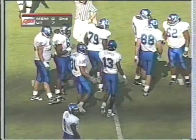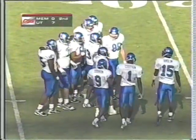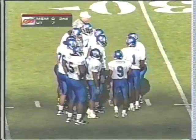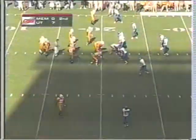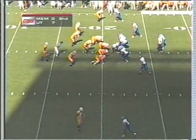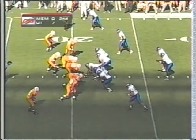We're just starting the second quarter of play here in Knoxville, with the Volunteers leading the Tigers by a score of 7-0. The last time these two met was in Memphis. Tennessee appeared to be on their way to a major bowl, and the roof fell in on the Vols. They'd like to make amends right here, big time. Memphis goes into the shotgun.